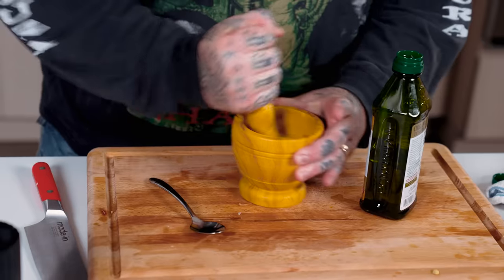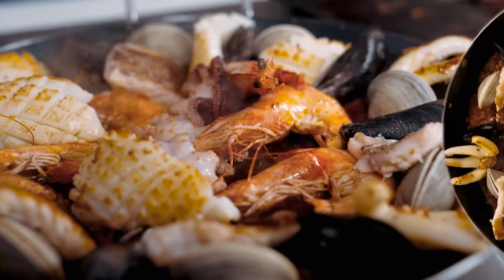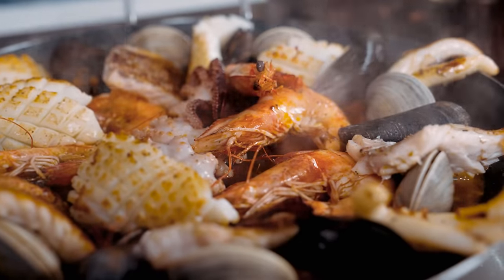I'm gonna make an aioli and we're gonna have some really nice baguette. So I'm gonna clean up. It's getting a little hectic. Let's go. Okay, let's clean it up. All right, our paella is just sitting there bubbling. It's getting really close. Just waiting for the clams to open up.